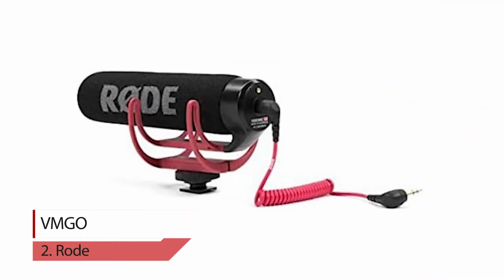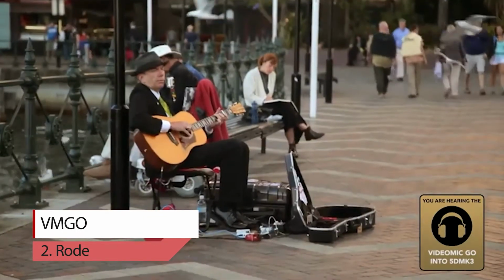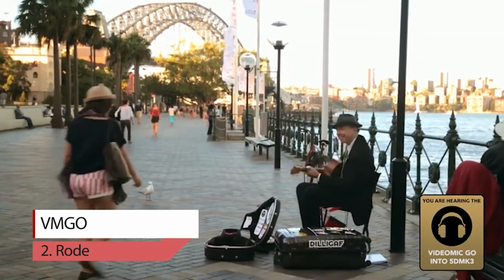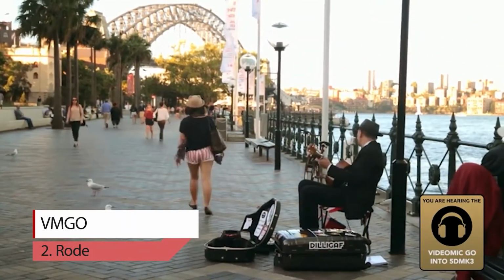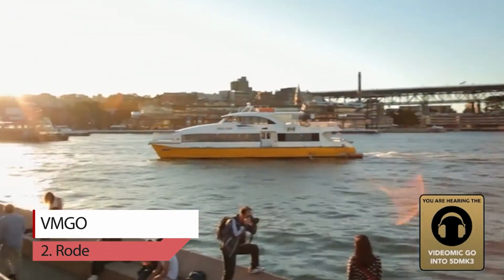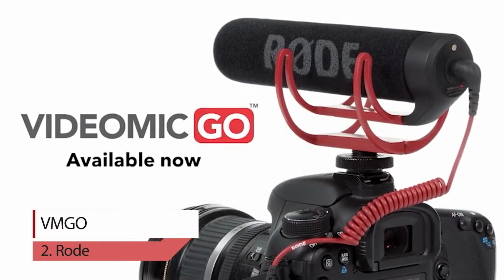RØDE VideoMicro Go. Compact and lightweight by design, the VideoMicro Go delivers clear, crisp, directional audio with incredible ease of use. With a tight pickup area, it focuses directly in front of the microphone and reduces other surrounding sounds, ensuring that your subject is isolated from distracting background noise.